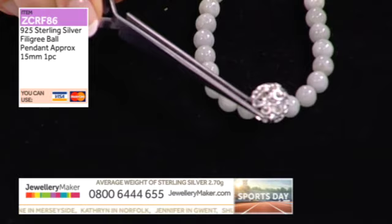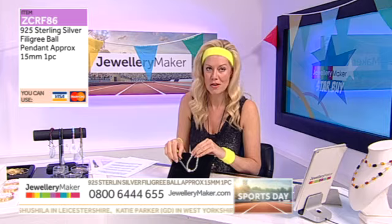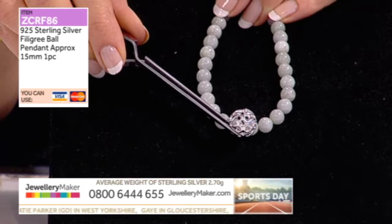It's almost all you need. I'd put in a couple of silver spacers, a couple of jump rings maybe in there as well. But what a centrepiece, really sets it off. And it's pure 9-5 sterling. 9-5, and it's big. It's 15 millimetres. Probably one of the bigger ones that we do, I would suggest. Substantial size. It's beautiful. Yeah, it's really lovely.